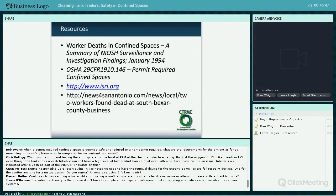Anytime, like I said, anytime we can engineer out putting somebody in the tank, that's what we need to do. Whether it's cleaning processes, whether it's anything we do to keep someone out of the tank, that's a win for everyone.